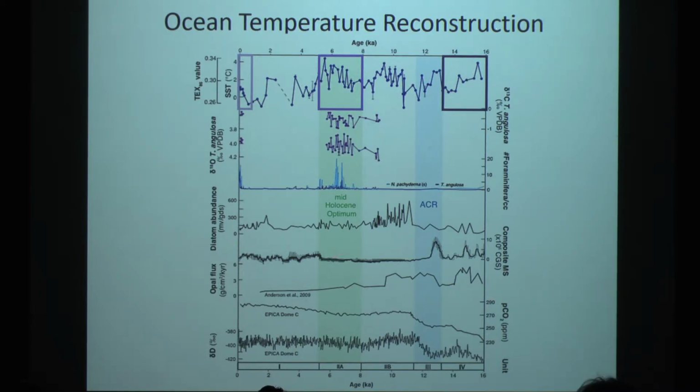Also, when comparing all of my proxies to a few other records, we have deuterium, which is temperature, and atmospheric pCO2 from an ice core in the more interior part of the continent. After the deglaciation, the Holocene seems like a pretty stable and not very exciting period of time, but we know from this TEX86 record and oceanic records that these are really important to study because there's much more variability in ocean temperatures than is revealed by atmospheric temperatures. So these are really important proxies to get access to close to the continent.